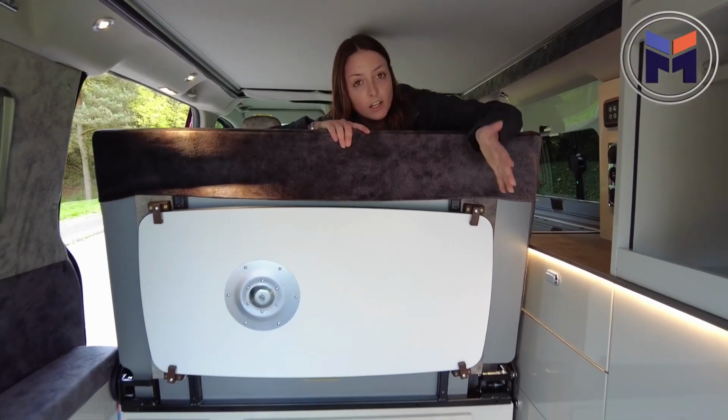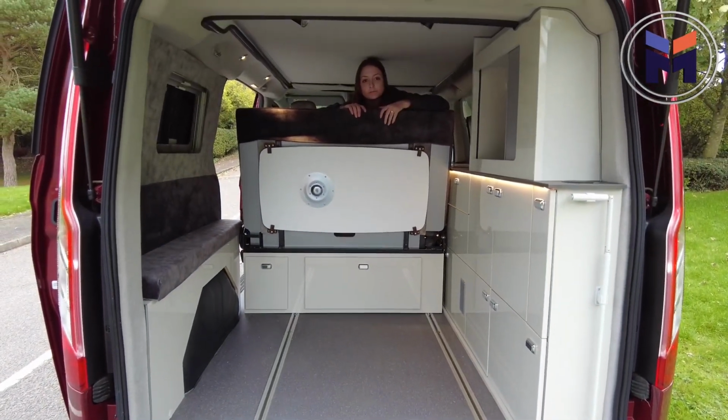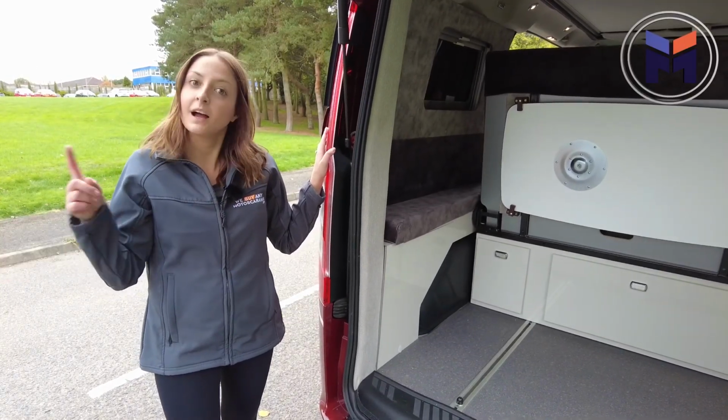As you can see, loads of space in the back. Chuck the kids' bikes in, all the beach stuff, and off you go. We're going to show you now how to put the bed up. I bet you're wondering, how is the bed made up? Well, I'm going to show you.